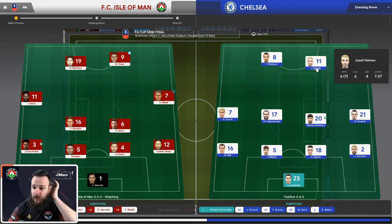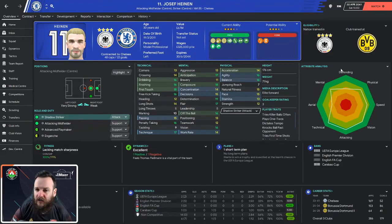They did the damage for them in the Carabao Cup. Instead, they've rotated a little bit. Joseph Heinen's going to start. The 30-year-old number 10 can also play up front. He was previously at Dortmund.